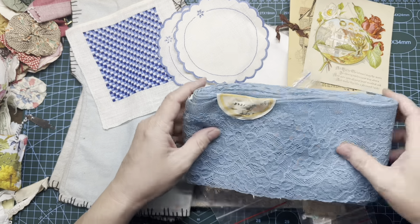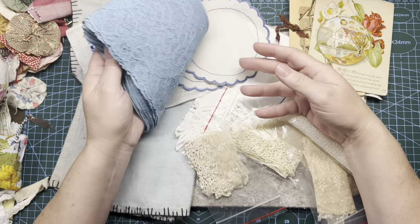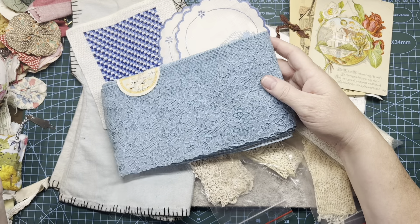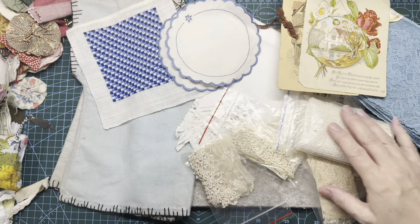This I got, I think that was $6 or whatever it was, but it's vintage and it's quite a nice colour. So I'm going to be putting those into packs, as in when I make packs. So you can always get yourself some good stuff. I don't mind getting a bulk lot.